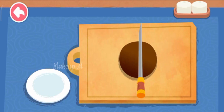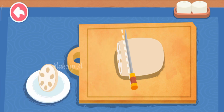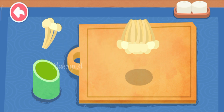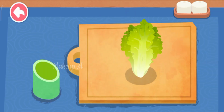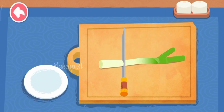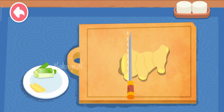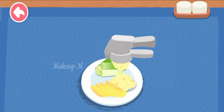Shiitake. Lotus root. Enoki. Lettuce. Cut scallion. Sliced ginger. Mashed garlic. Mashed chili.